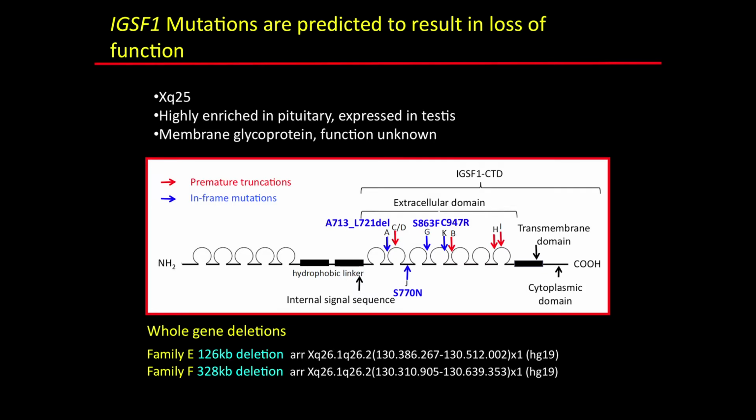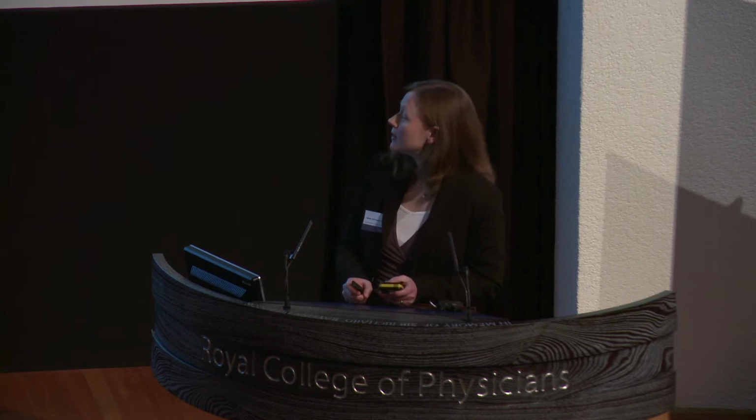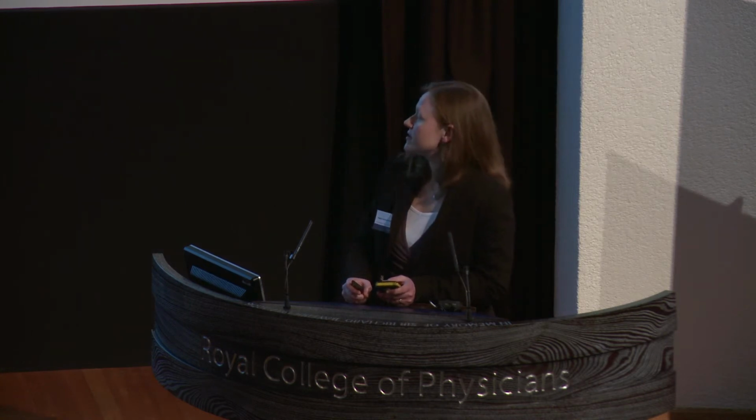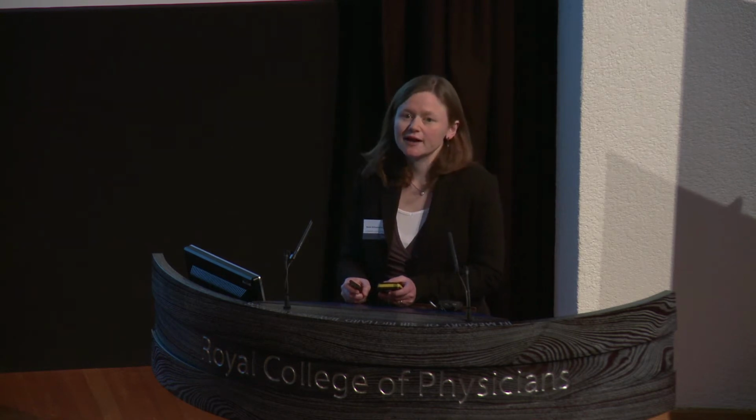Now, IGSF1 is located on the X chromosome, and when we carried out family screening, we were able to identify hitherto undiagnosed males with central hypothyroidism who harboured mutations in the same gene. We went on to screen IGSF1 in other unrelated families in which there were males with central hypothyroidism, and we've now identified 8 distinct mutations and 2 whole gene deletions in 11 unrelated families.